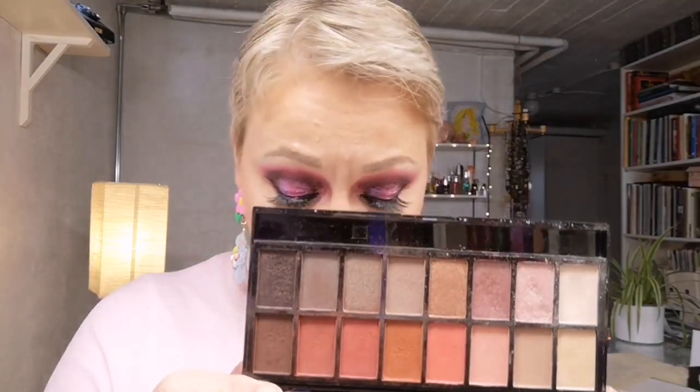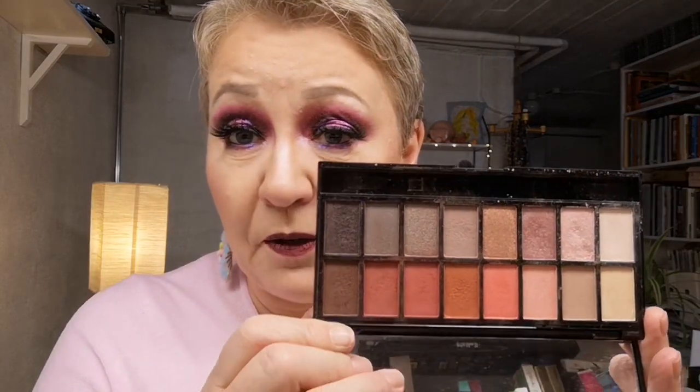And I also have the Neutrals vs Neutrals. Oops. This one I bought because I saw Nikki Tutorials do a look with this one. And she was pleasantly surprised with the quality, and she did an awesome look. So I bought it, tried to do the same, and failed. No one can compare to Nikki Tutorials, I think. She's awesome, I like her a lot.